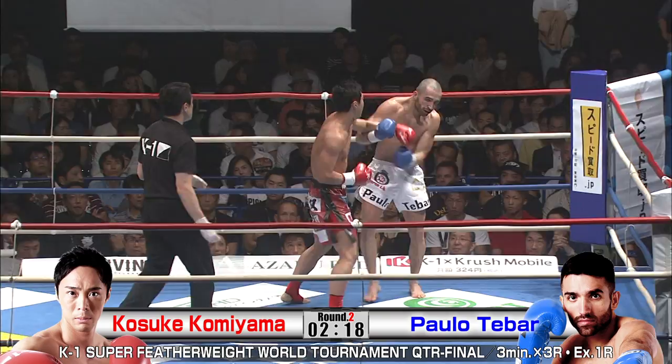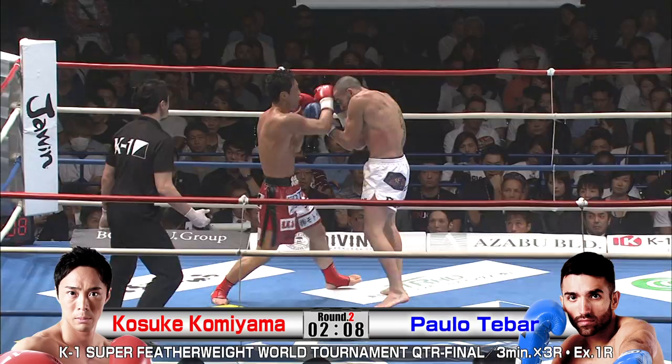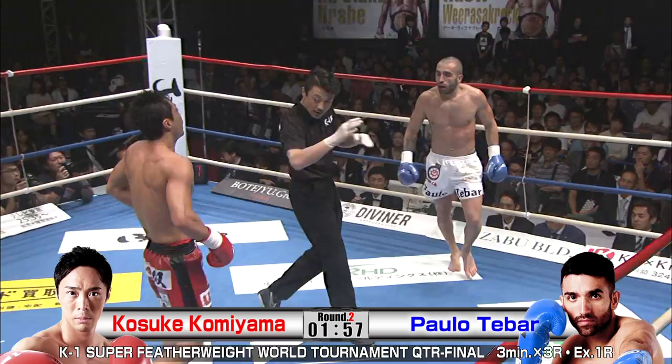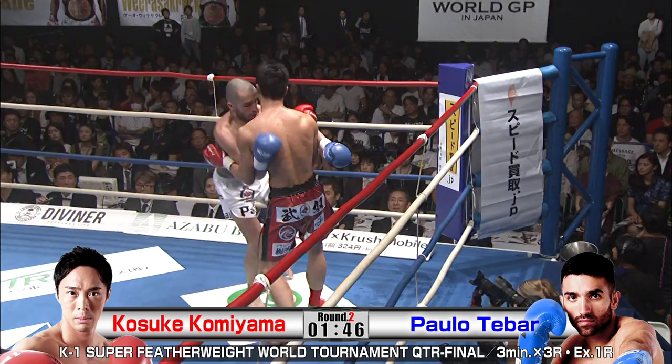Ooh, slick, man. Even though with our peripheral vision we can see beyond 180 degrees, there is no way, unless you've got chameleon eyeballs, that you'd be able to pick up that hook, man. Great shot from Komiyama. Kind of played off the rule set there, too, you know, waiting for, I'm not going to clinch? Okay. Yep. Thank you for following the rules, so now I'm going to play inside of that rule set.